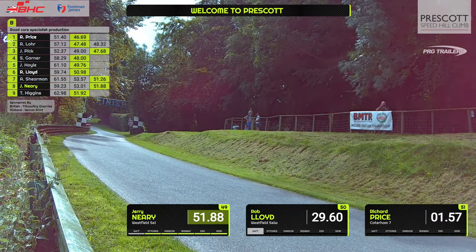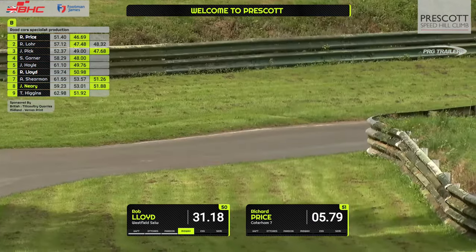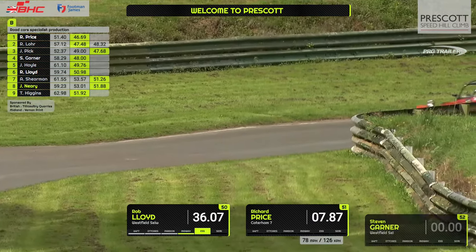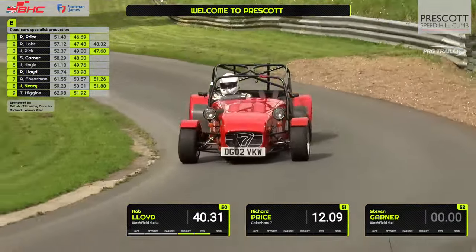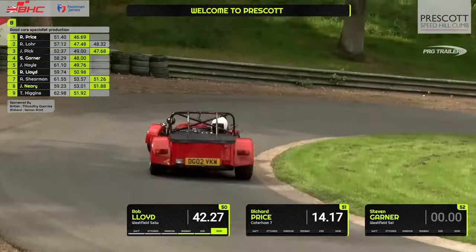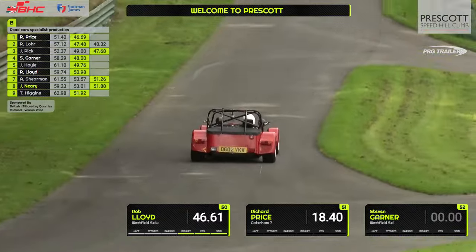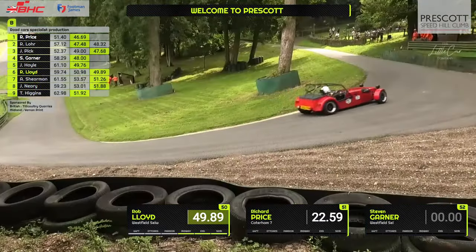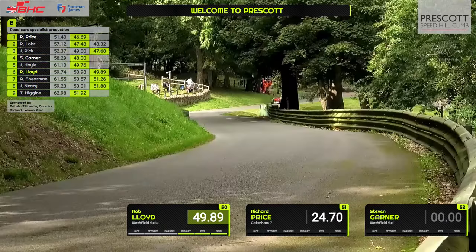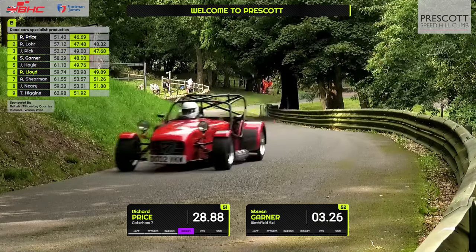Jerry Neary has just crossed the line with a 51.88, and that's an improvement of 1.2 seconds. Rob Lloyd is somewhere up in the S's right now, and Richard Price has just come through Orchard. You see him on the screen now in the Caterham 7 car. Very rapid. He's actually the class leader at the moment in practice in that Westfield SEiW, the W standing for wide track or wide body. And then Richard Price, another quickie in this class, has just launched off the line as well.